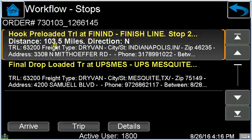The easiest way to be sure that you are keeping up with your workflow work is, when you're about to leave a location, the location that you should be heading to should be at the top of the workflow stops list. So if the stop Finish Line is the stop that I'm about to travel to, I just want to make sure that it was top on the list in workflow before I left.